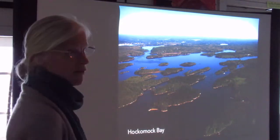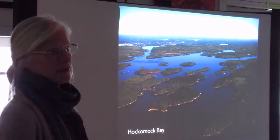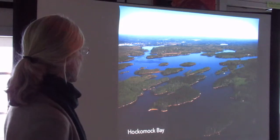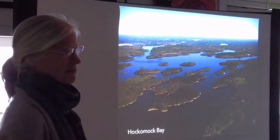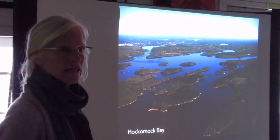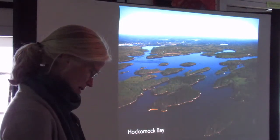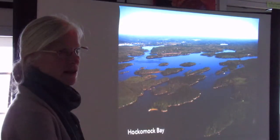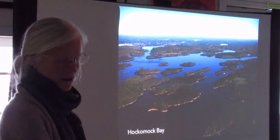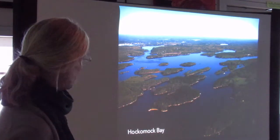There's 12 islands altogether. Most of them are undeveloped. They have a couple camps on some of them. And one of them is called Beale Island, that's owned by the Appalachian Mountain Club, and actually has a cabin, or I think lean-tos and stuff, you can camp on it. And it also has the second highest concentration of rare species in the watershed. I think the Marsh River was first. So it's significant from that point of view.